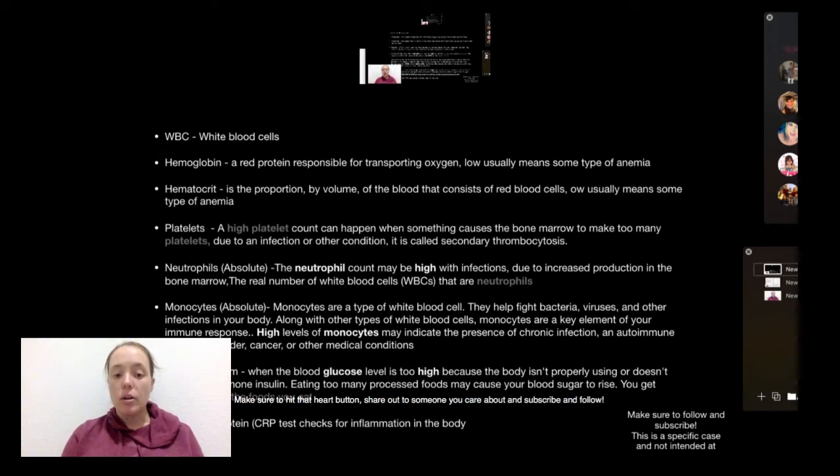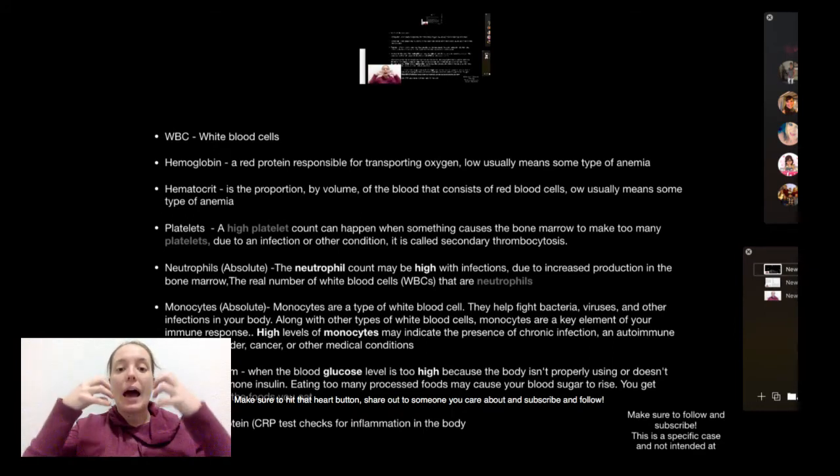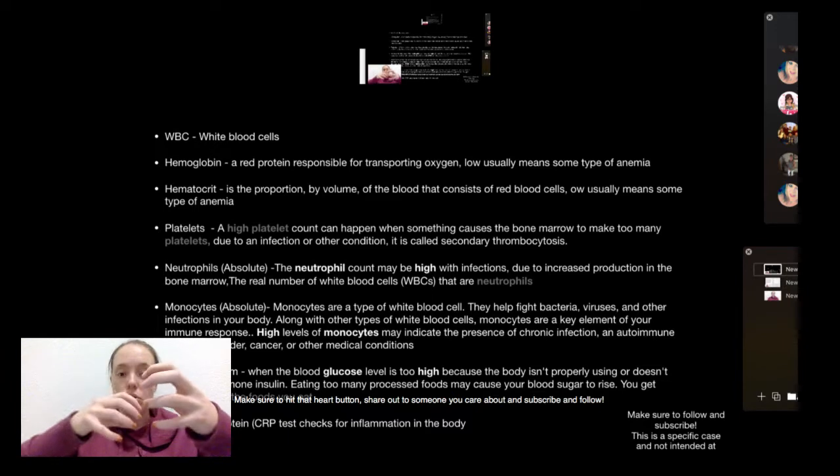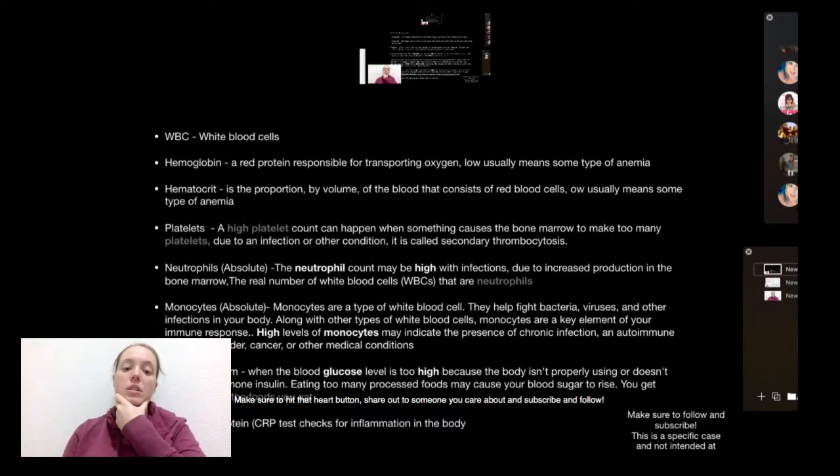Okay, next thing is monocytes absolute. That's another type of white blood cell. You guys are catching the theme here. So white blood cells are working to make your body better. Red blood cells are carrying the oxygen through the body. They have the proteins in them, and they're trying to work coincidentally to heal your body from the inside out, but your body is so inflamed that it can't actually work properly. So what happens is it's overproducing, which is causing secondary issues, which is why it's called secondary thrombocytosis.